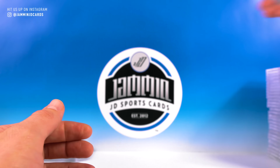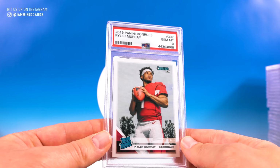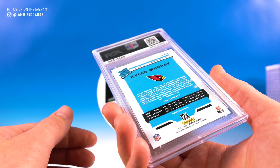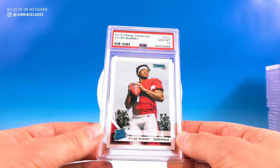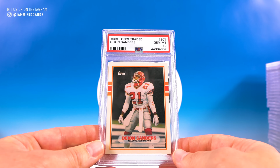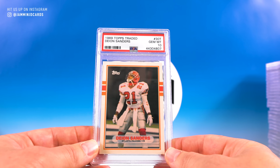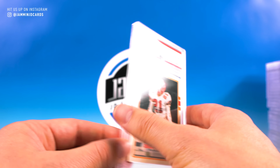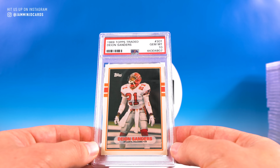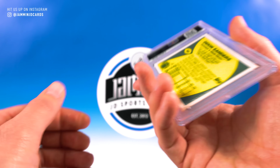Having a mint 10 Kobe from Select to 20. That's awesome. Then we got a Kyler Murray, another rated rookie from this year. PSA 10. I don't know why I keep saying PSA 10. You guys can read it, but you know, just gotta say it. Then a Dion for the Primetime Collection. Rookie year. Tops traded. Awesome to have a PSA 10 of this. I got a bunch of these, but obviously this is my first one graded by PSA. And now I have a mint.